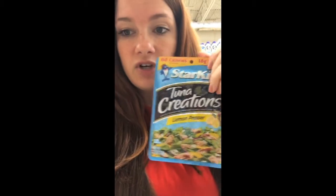If you need a quick protein source, you don't have time to cook up a bunch of chicken, I always go and get some of the seafood options, and usually it's these Starkist Tuna Creations. Let me show you here. These. And so the aisle I'm in right now is condiments, dressings, soup, potatoes, that's it. So they have a lot of different flavors. This one is a lemon pepper, but then they also have just plain flavors. So I'll show you this.